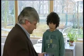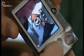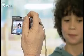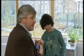Now every camera is different, but one of the things we all need to learn is how to turn the flash on our camera. So on this one, I press the flash button, I scroll to where it says flash, and I press set. Very simple, 3-button operation. I now take that picture, and I'm guaranteed that the flash is going to fire. And suddenly, I've got a properly exposed child against a properly exposed background.